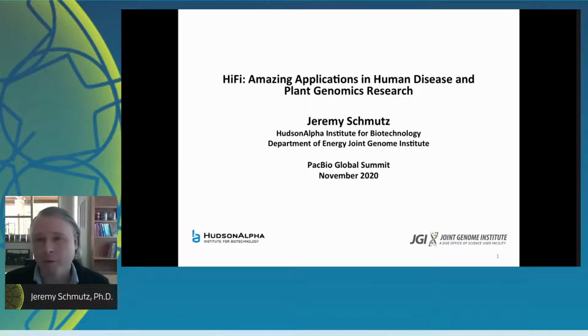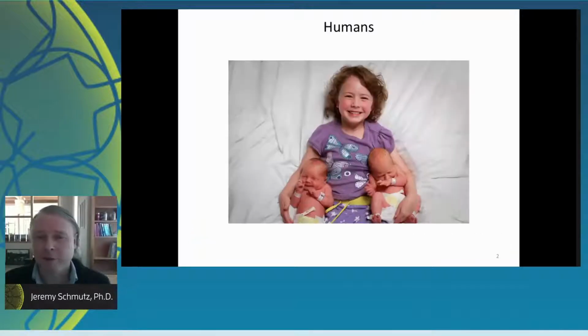I'm going to talk about both our work in humans and our work in plants and other organisms today. I'm going to start with humans. These are my humans. They don't quite look like this anymore, and it's pretty questionable whether they actually share 50% of my DNA or not, but that's a different story.